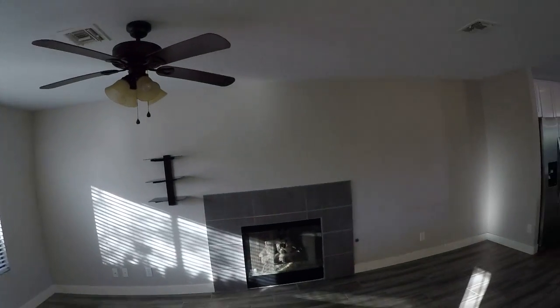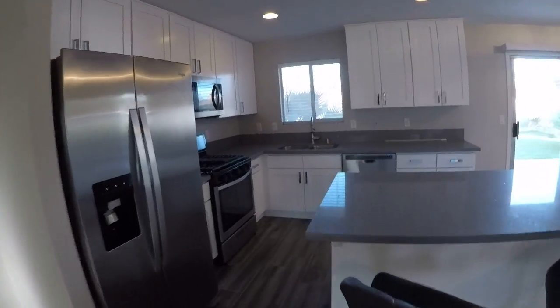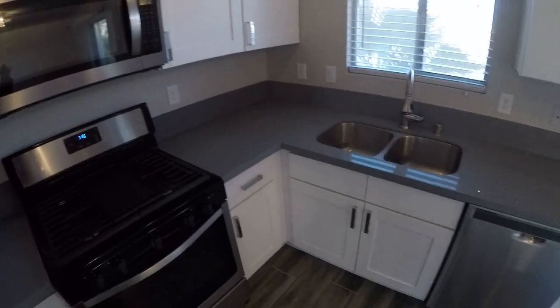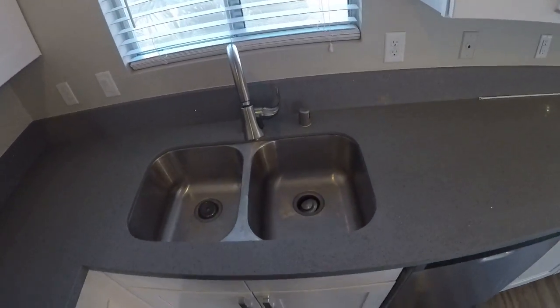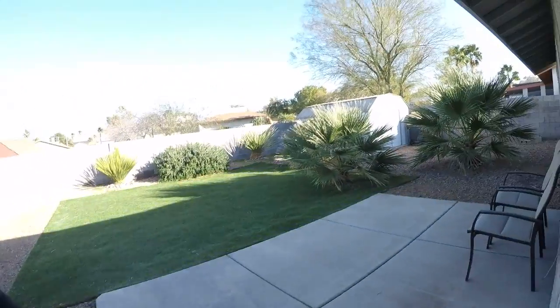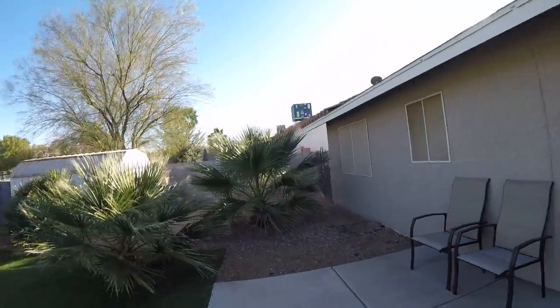So these are the same blinds we use, just patching the paint in a couple of areas. Quartz counters, upgraded cabinets, modern pulls, undermount sink, gooseneck faucet. So this is fake grass, which just means lower maintenance.